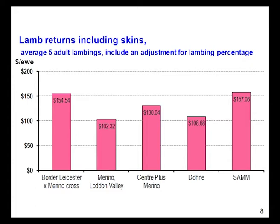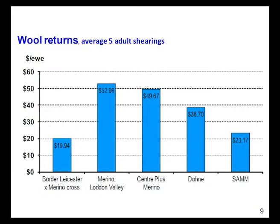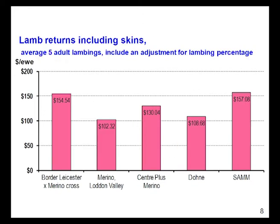The dual-purpose Merinos are about 0.7 of a kilo behind, and exactly the same as the Doonies, and the Loddon Valley Merinos were a bit further behind again. But they were about 3.3 or 3.4 kilos in live weight, in lamb weight, behind the crossbreds, and they're also down by about, I think, 0.9 of 1% in dressing percentage.